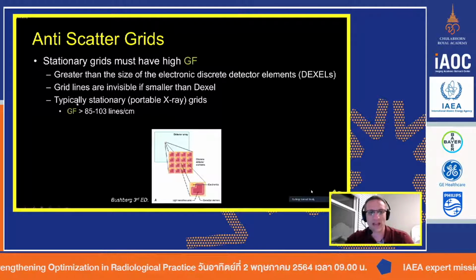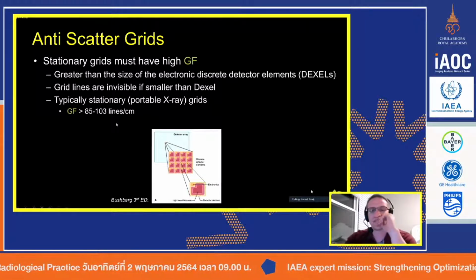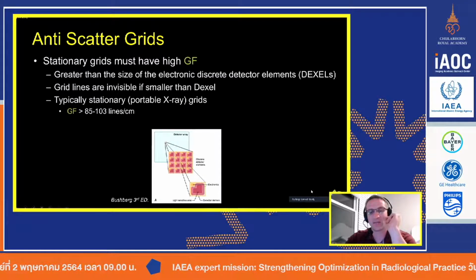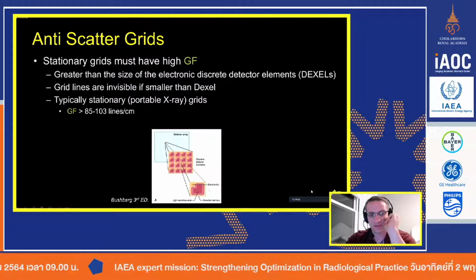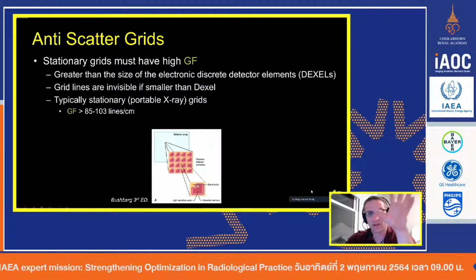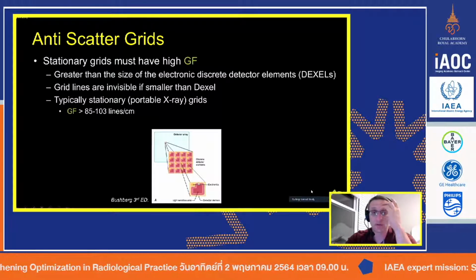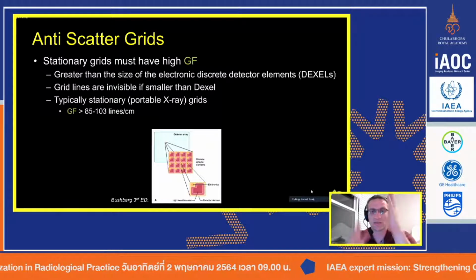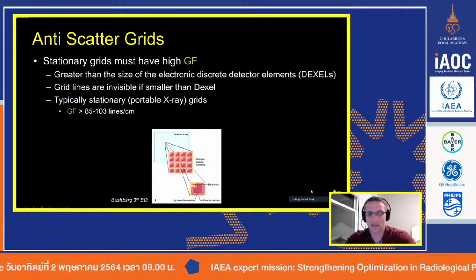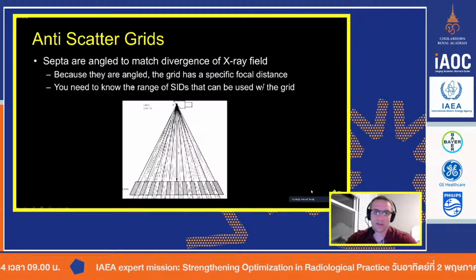So now we need 80 to 100 of these line pairs per centimeter. The reason for that is we need the spacing to be smaller than the smallest element on the detector, which is the pixel, as you can see here. So they have to be smaller than that. If they're smaller than the pixel, then they are invisible to it. And so we make the grids invisible on the image because we make them so finely spaced, so close together, that the detector itself can't see them. All right, so that's grid ratio, that's grid frequency.